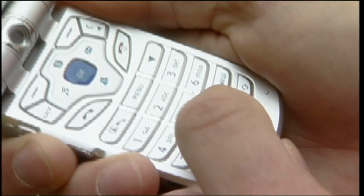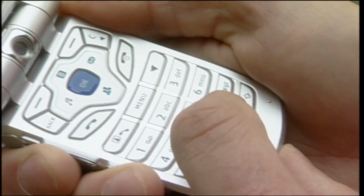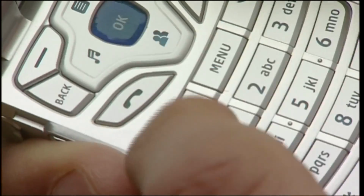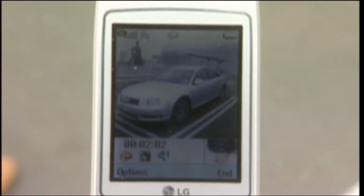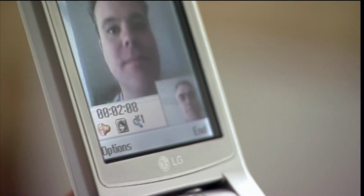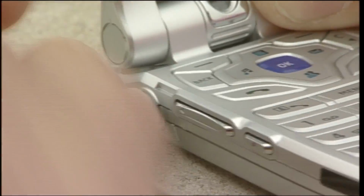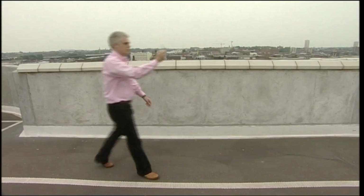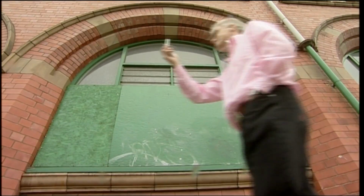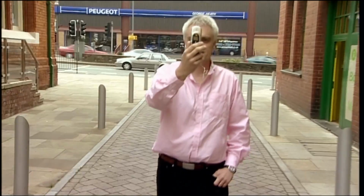Making a video call is as straightforward as making an ordinary one. Simply dial in the number and select the video call button. You can twizzle your phone's camera, either to look at something you want to show the person at the other end or to look at you, and to check that you're in shot, you appear in a small box on the screen. There's a built-in loudspeaker to hear the reply, but you're far better off using the supplied headset. Calls cost 50p a minute, and the video network covers 75% of the population.